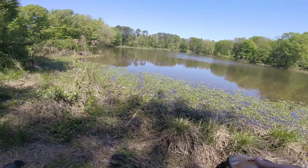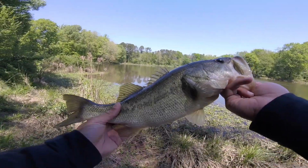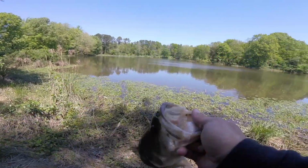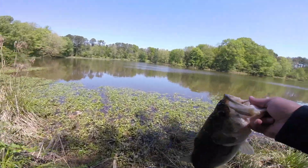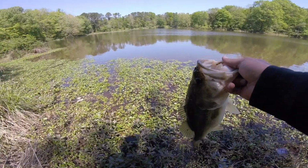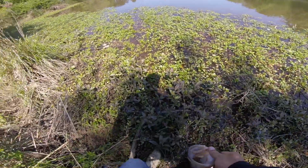Might have to set that as a new pattern if we can find some brush piles, because that's a little bit deeper water. Throw that frog right over top of it, have one blow up. Oh my gosh, that is so crazy. Go ahead and get this girl back. I want to throw back in that brush pile. There could be another one in there. Never know. Let's go ahead and throw this girl back.